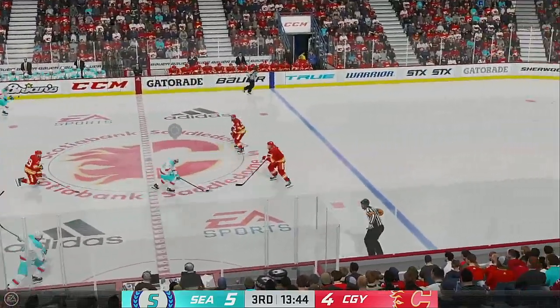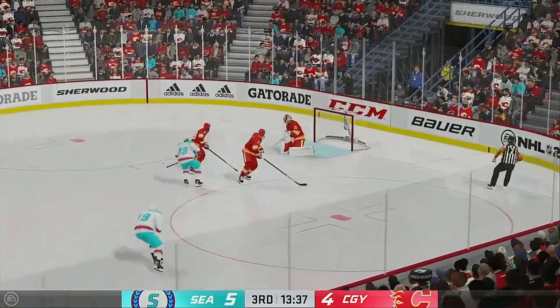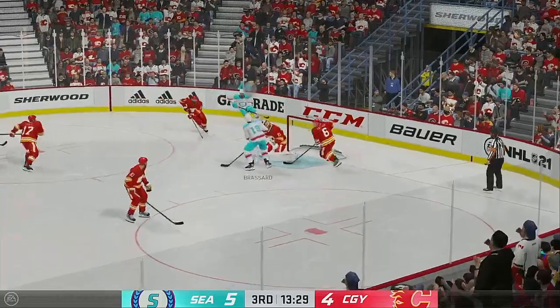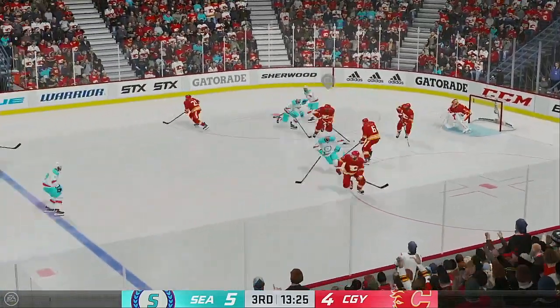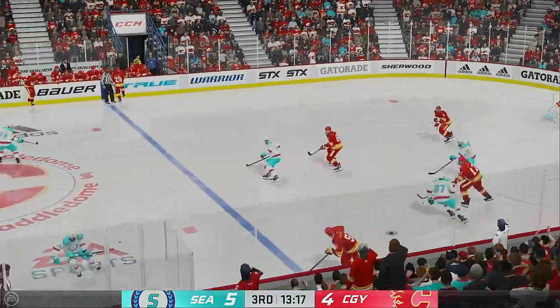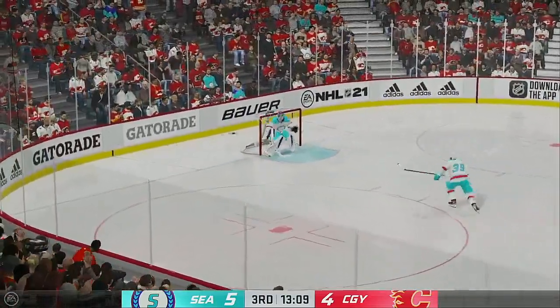The Kings are on the attack. Here's a chance. Misses a golden opportunity there. Oh, man, he's frustrated with himself. He's got to get that on the net. The Flames will play it from the defensive zone. Bennett's moving it ahead. Dumps it in.